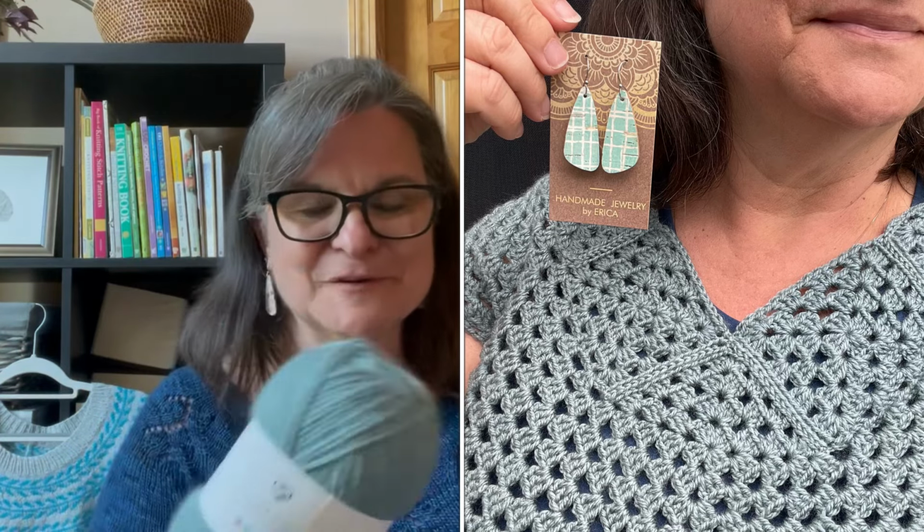And as I'm trying this yarn out, my friend Erica had come out with earrings that matched it perfectly. And I thought, okay, I'll just make the whole top in this color, because I can always make another one. So yeah, for her other earrings, which I've got aside, but they're a similar shape, but they're in this color. So I made this top to go with her earrings.